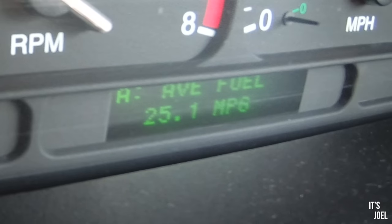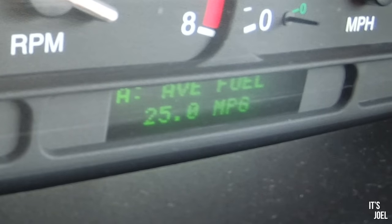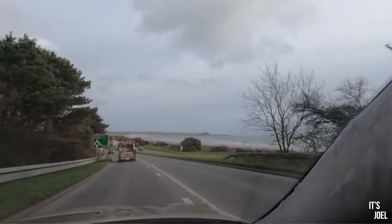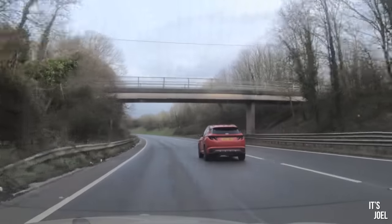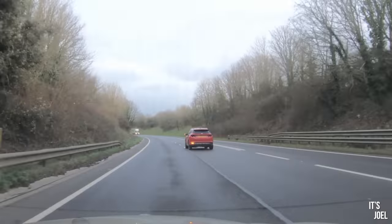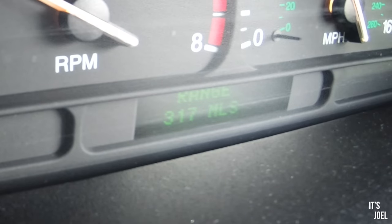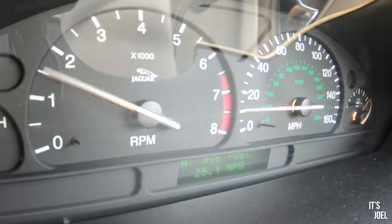25.1 miles a gallon, which isn't so bad considering there's quite a lot of traffic around. It's just been a little bit more than I wanted to start this journey off with, and there is the first of many, I'm sure, overtakes. Don't think I've ever been overtaken by a Hyundai Tucson before. Range 317 miles, distance remaining 435. So we need then an extra 118 miles.